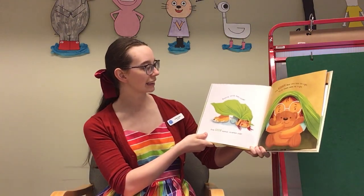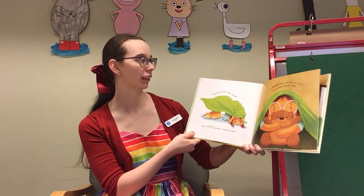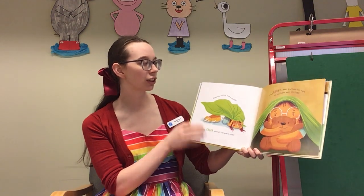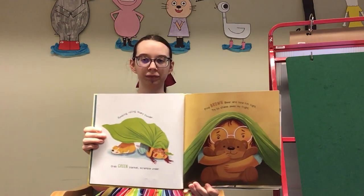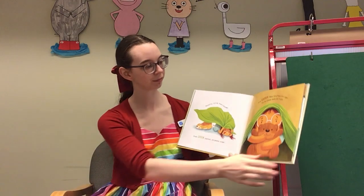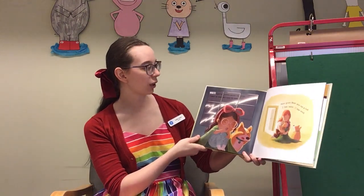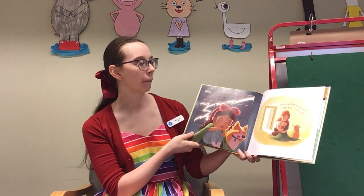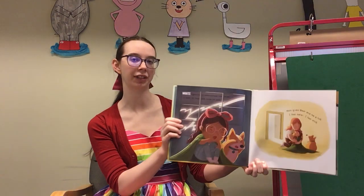Rumbling, roaring, scary thunder. Grab green blanket, scramble under. Find brown bear and hold him tight. Try to chase away my fright. White lightning streaks across the skies. I duck my head and close my eyes. Mom gives Bear and me a hug. I feel safer. I feel snug.